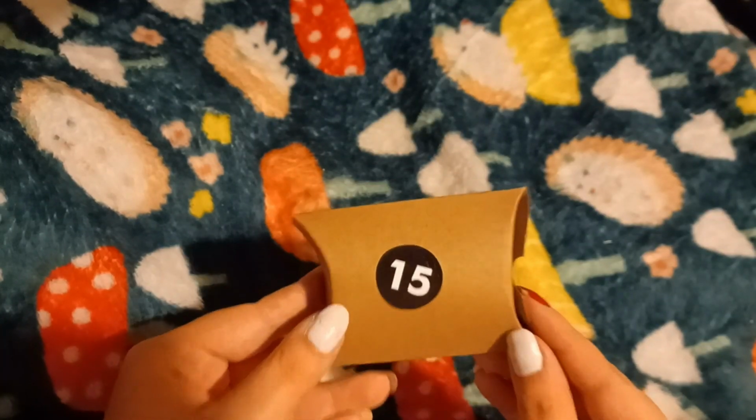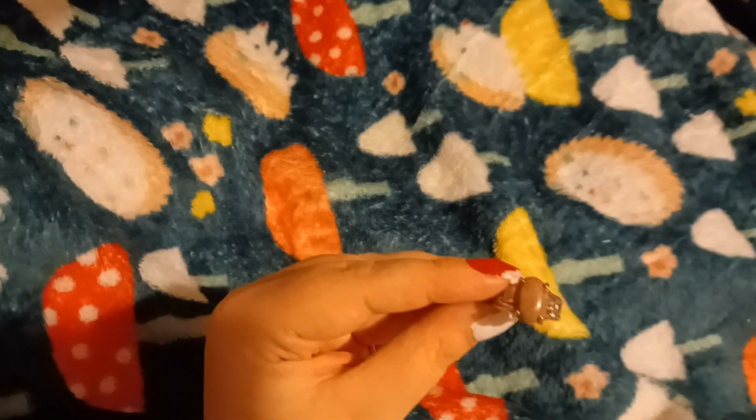Number 15 is very lightweight and doesn't move around a lot. If I didn't know better, I'd almost think that it was empty, but I can kind of hear something moving around. Ooh, it's something in an organza bag. Oh, it looks like we got a ring this time. All right, this I really want to say is bloodstone. So it's a size 18 ring. I'm not sure if that'll fit me, but we can check.